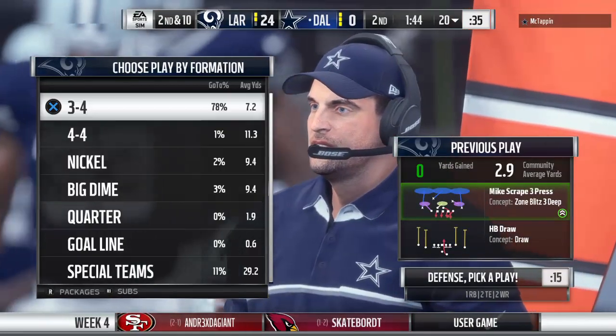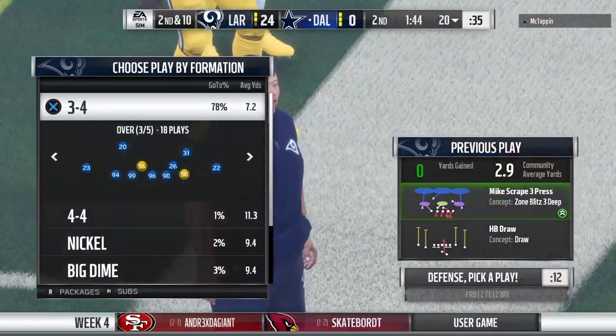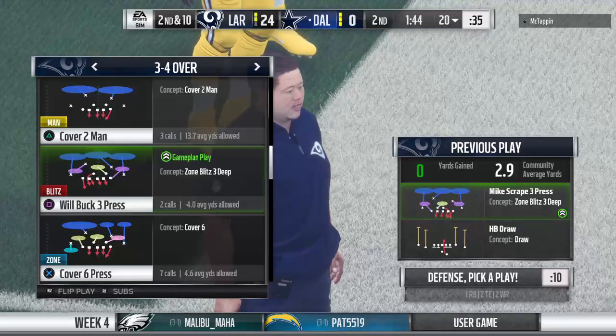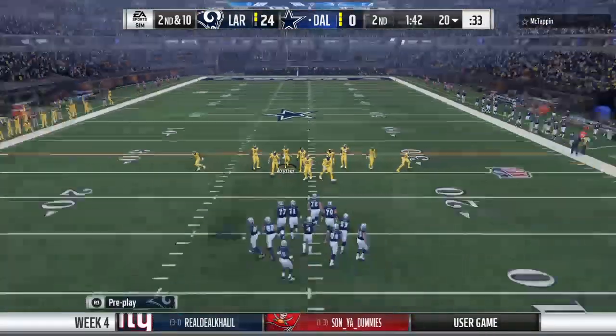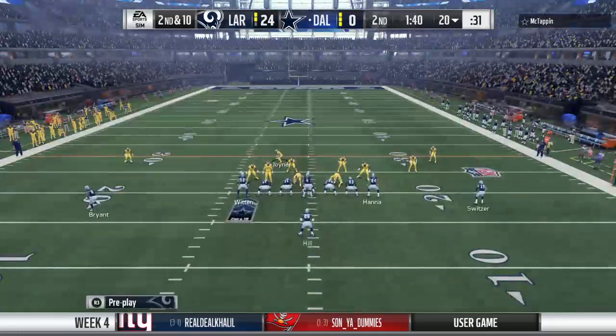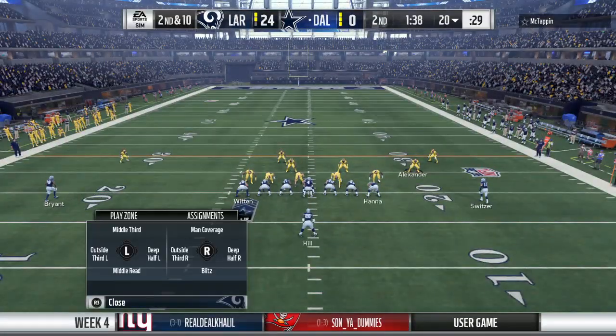Second down. I don't think any of us were surprised that they decided to start this drive on the ground after the last two drives ended in interceptions. Unfortunately, though, not a lot going on that first play. Yeah, I think the anticipation was felt also by the defense.